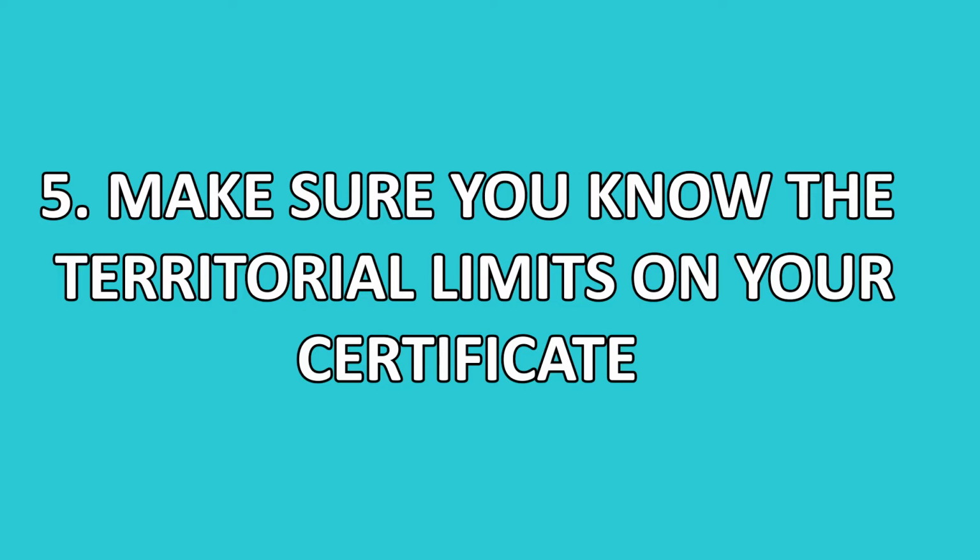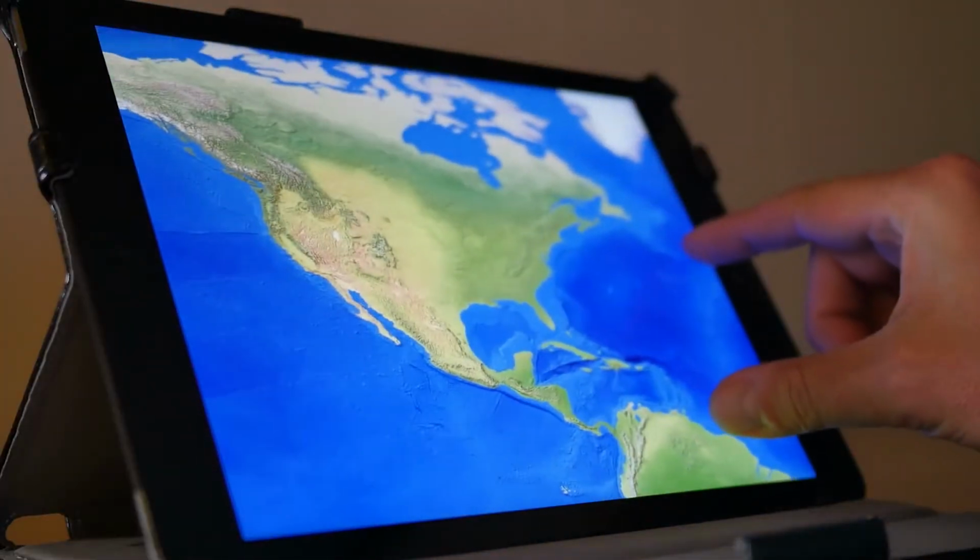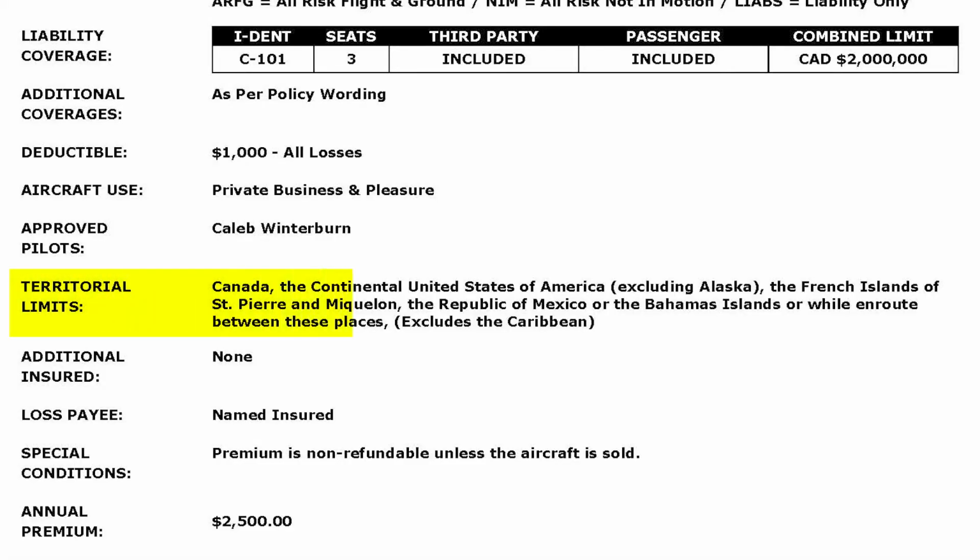Number 5, looking at your territorial limits on your certificate of insurance. Please note that territorial limits can vary from insurance company to insurance company. Become familiar with these territorial limits and understand where you can actually fly your aircraft. A couple things to note when you're looking at the territorial limits is that sometimes insurance companies exclude certain areas, such as, for example, the certificate that I put up on the screen, where you can see that Alaska is excluded.